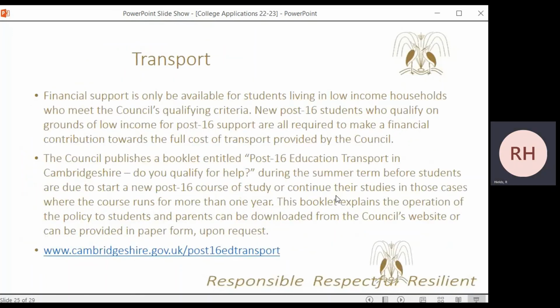As I said earlier, there are things that students need to take into account before they make their decisions about where they're applying to, and one of them will be transport. Certain colleges apply a system where there are buses from the local villages or from Royston, but others will expect students to make their own way all the way to the college via train, drop-off, car, however the student wants to get there.